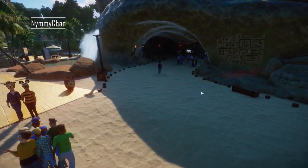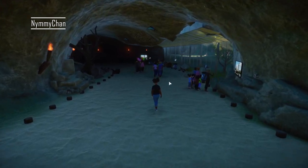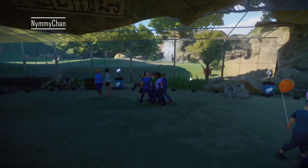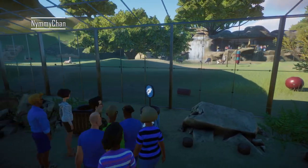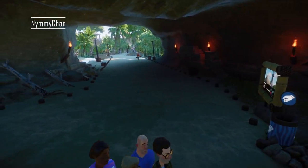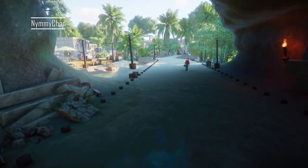We're going to take a little detour. Lovely waterfall. We're going to go into the cave, which is lit by these torches and is again a viewing point for our llamas. See, you can see all the llamas. You can see them jumping, crawling around. There you go, that was our little hideaway through a small cave.